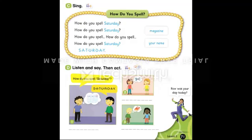Page 71. D. Listen and say. Then act. How do you spell Saturday? S-A-T-U-R-D-A-Y. 1. How do you spell Saturday? S-A-T-U-R-D-A-Y. 2. How do you spell scissors? S-C-I-S-S-O-R-S. 3. How do you spell dictionary? D-I-C-T-I-O-N-A-R-Y.